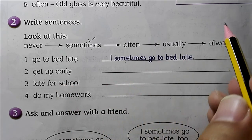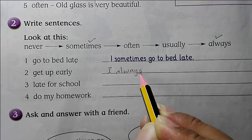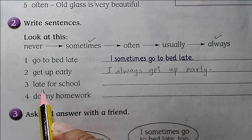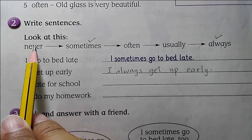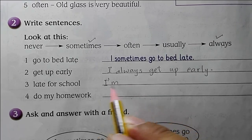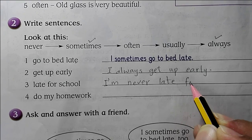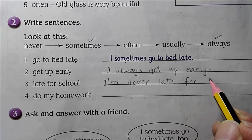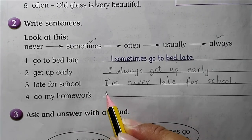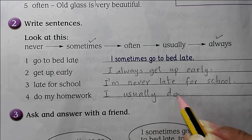So I can say I always get up early. Next is late for school. I am never late for school. Next is do my homework. I usually do my homework.